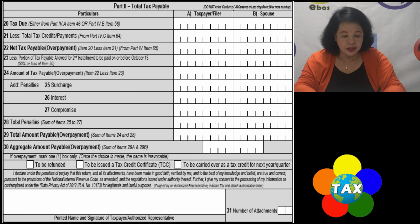The second option is to be issued a tax credit certificate. What is this tax credit certificate? This is a piece of paper certifying that you have overpayment of tax, and this tax credit certificate can be used in paying your other tax obligations. The third option is to carry it over as tax credit to the next year or quarter. You just carry it over and use it for your payment of income tax on the next year or quarter.